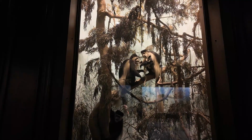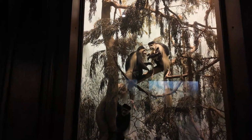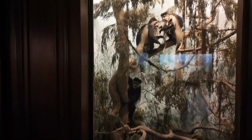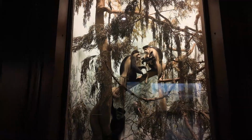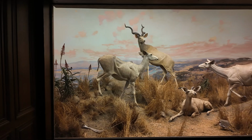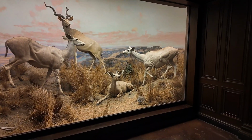Some guereza. I don't know what those are. They're like gibbon monkeys to me, but called guereza. A little tiny baby, like a little albino baby, but he doesn't have pink eyes. Greater kudu. I didn't know they were so light in color.